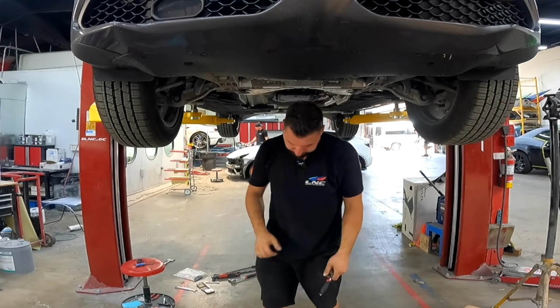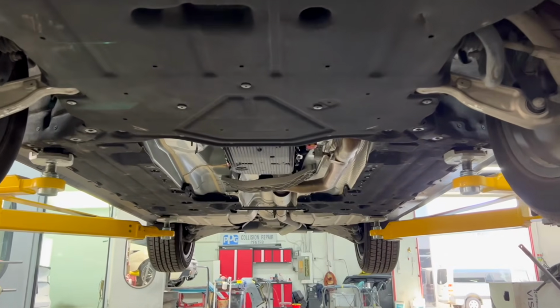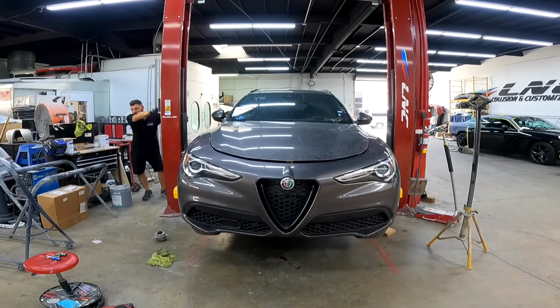That's it. We're finished. Let's put the car down, start the car, and see how it sounds. All right, now let's go check and see if it makes any more noises.